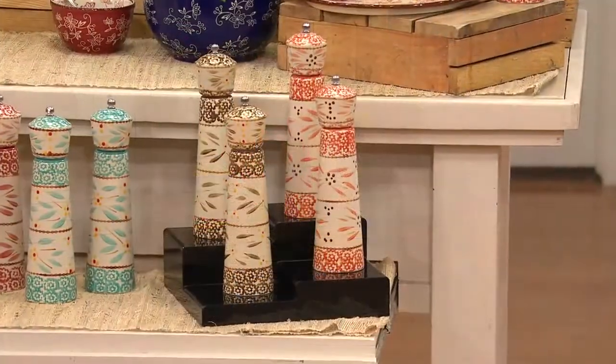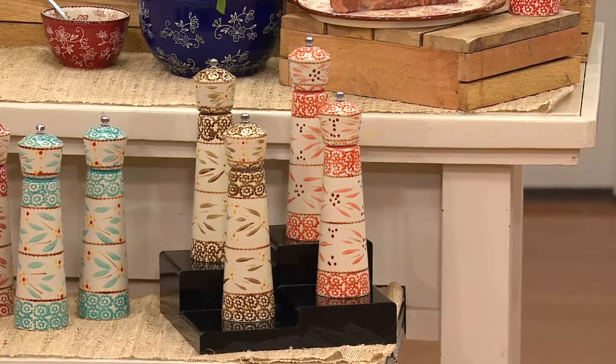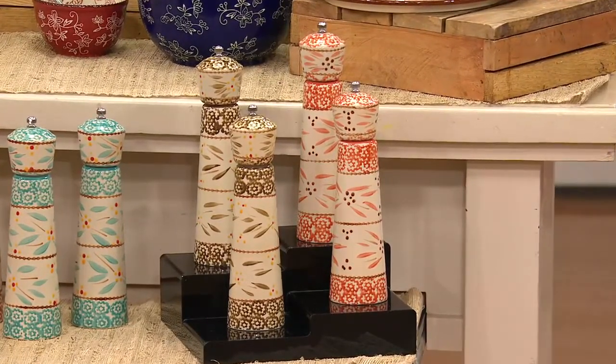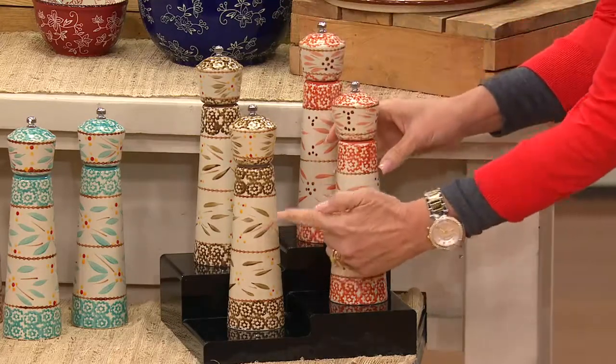You really are. They're a little less than 10 inches tall, a little more than 2 inches wide in diameter, almost 3. You're going to hand wash these. Let's go through colors again, Karen. I would love to. So everybody knows, starting off with that very limited spice that we have. I love the spice, and I love that these are together. Look at the Tuscan brown with the spice.